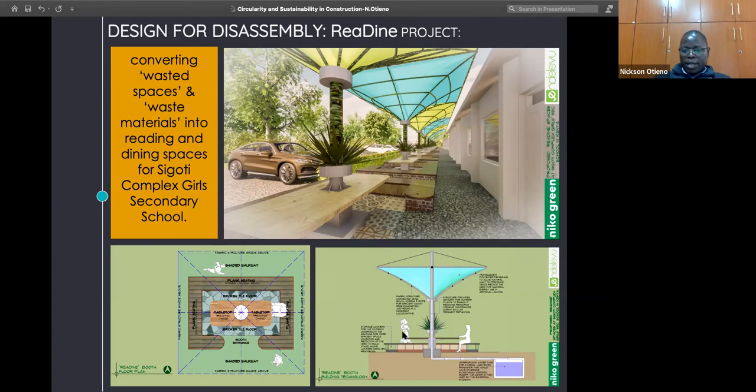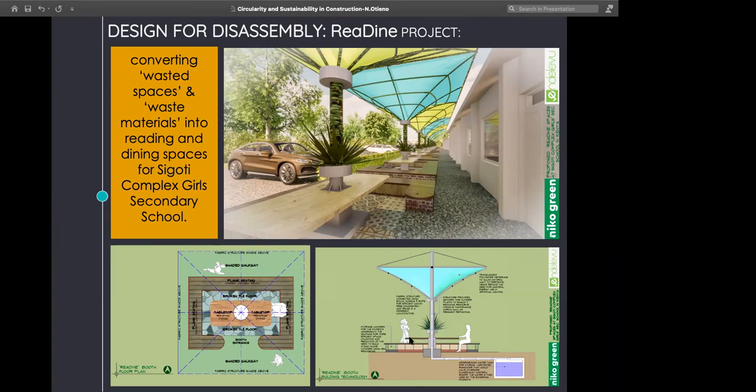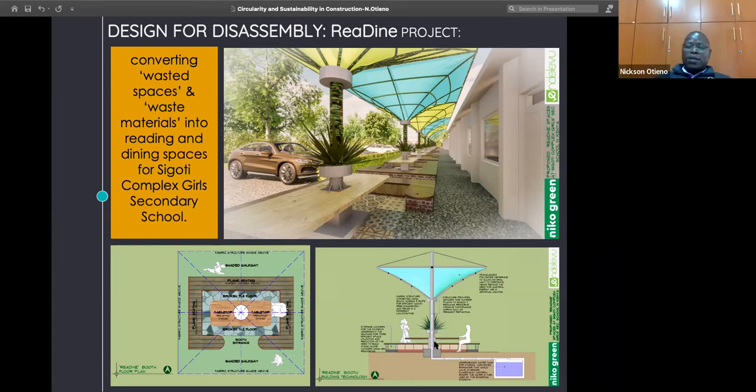So you have the cabinets under, where the girls are studying. At one point, it is a study space. After lunch in the evening, they use this as a reading space. This we are using steel that is discarded from site.